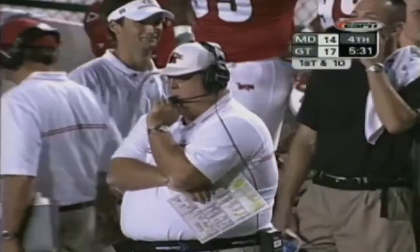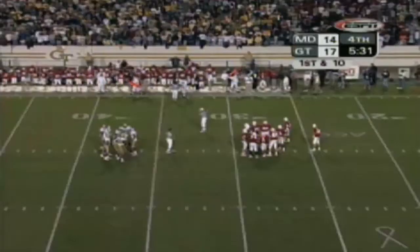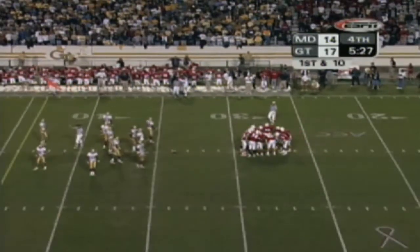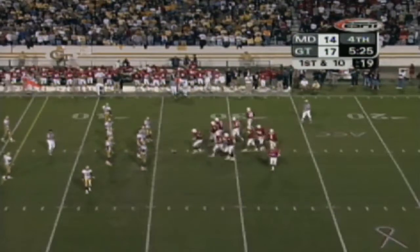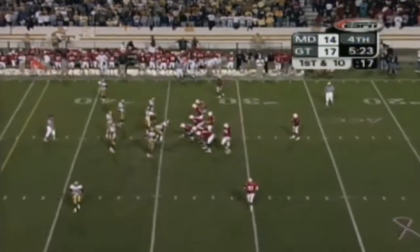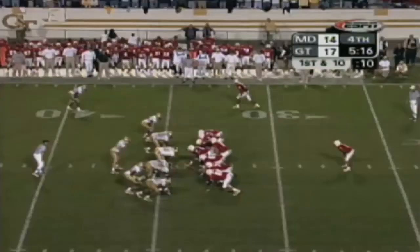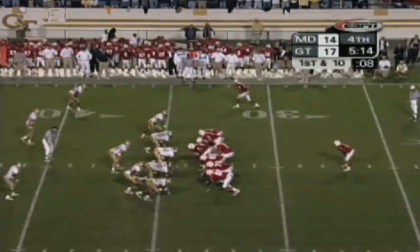A lot of pressure on that third down. He felt the pressure coming up the middle. Gathers also coming from the outside. He's able to avoid that pressure. Not only avoid it, right when it looked like he was just going to throw it away, he finds his open man, Jafar Williams. The way this game is going, this may be the second to last or last opportunity for Maryland with the ball.